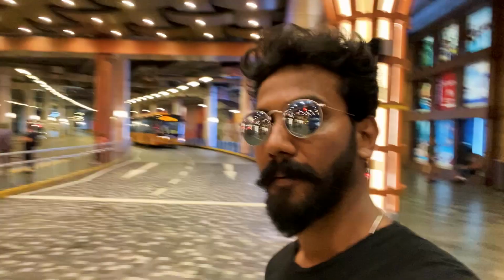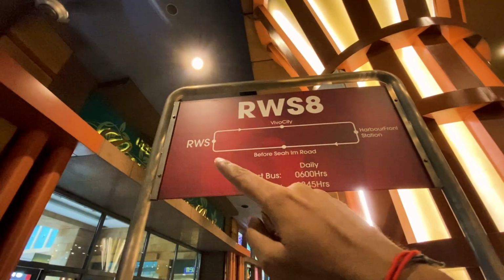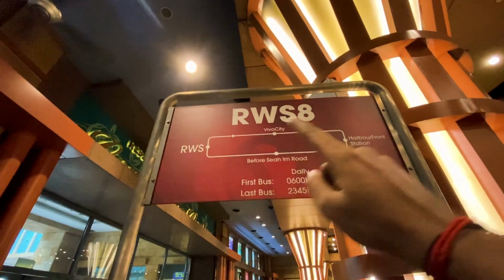Look at this, the parking area. This is what we took from our front station to RWS and from here, same to go back.